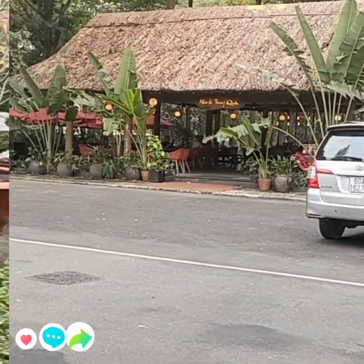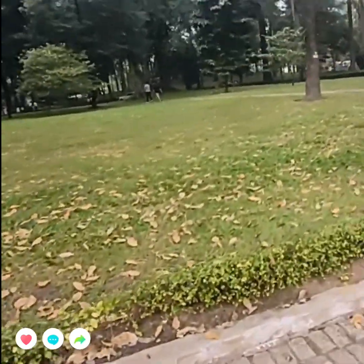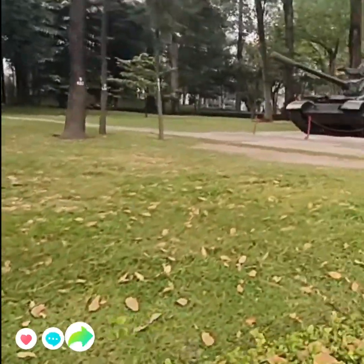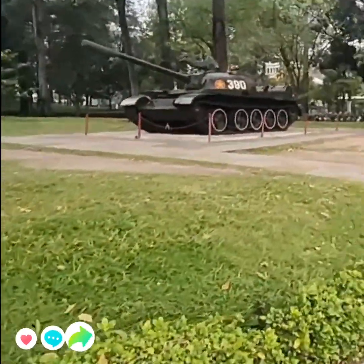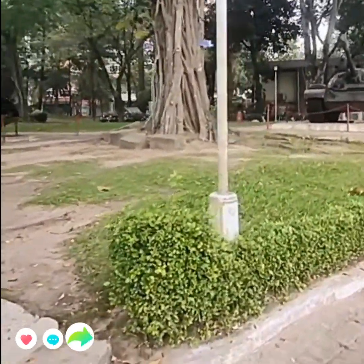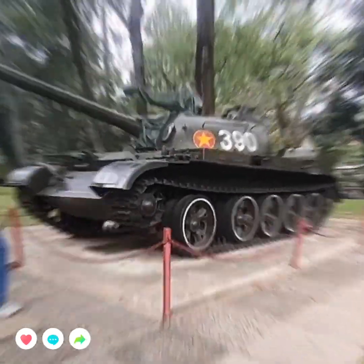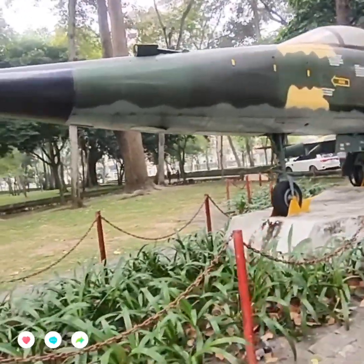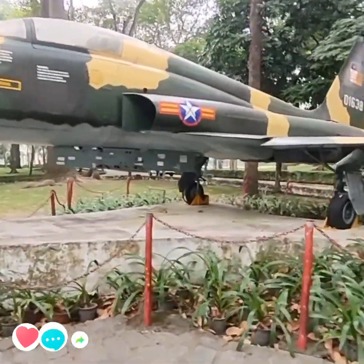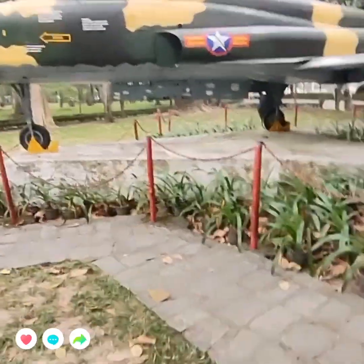The Reunification Palace also had several areas dedicated to entertainment like casino, bars, game room and lounge for the president and his guests. The Model 843 tank was manufactured in Russia, and it was the first tank to try to ramp down the gates of the Independence Palace in April 1975. It failed to bring down the gate, and it was the Model 390 tank which crushed the gate and moved further into the palace's main yard. There is a replica of the fighter plane that was used in the Vietnam War.